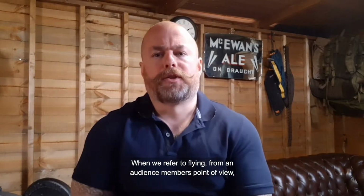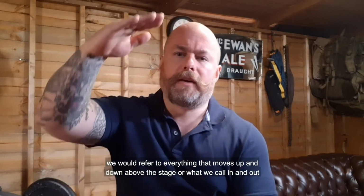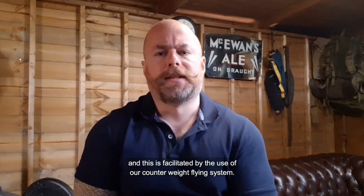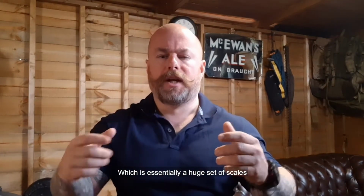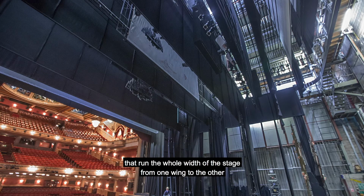So when we refer to flying from an audience member's point of view, we would refer to everything that you see that moves up and down above the stage, although we call it in and out. And this is facilitated by the use of our counterweight flying system, which is essentially a huge set of scales that's made up of 75 steel pipe bars that run the whole width of the stage from one wing to the other and from the front of the stage to the back.